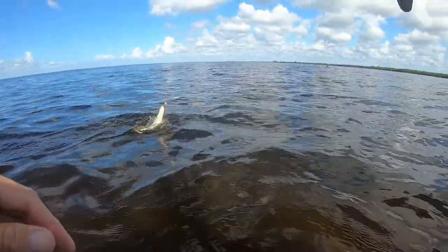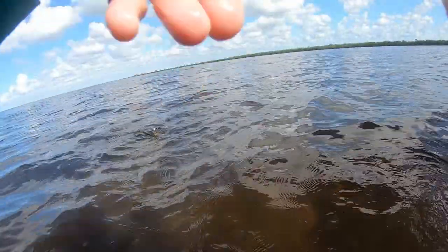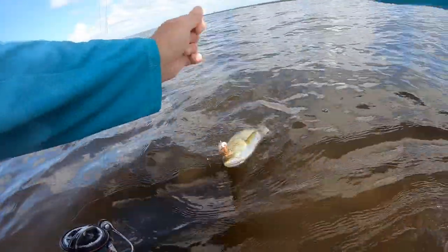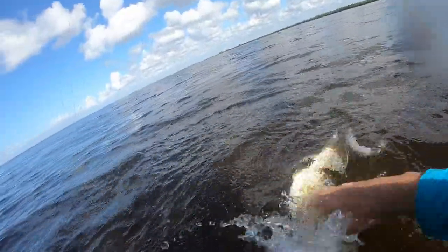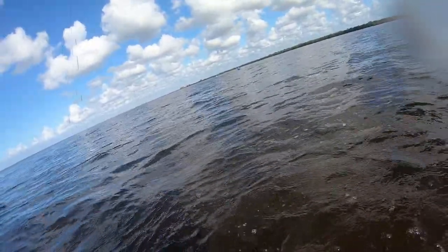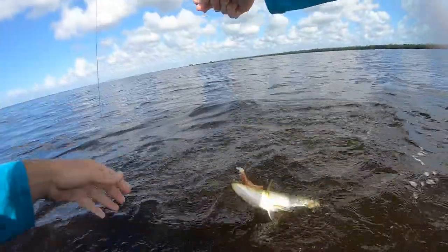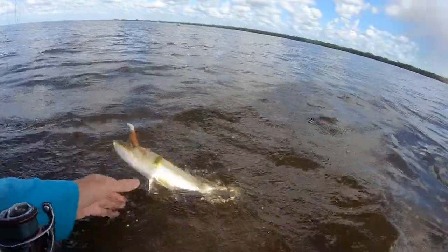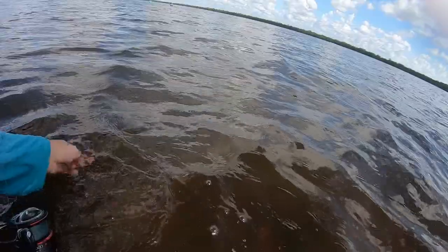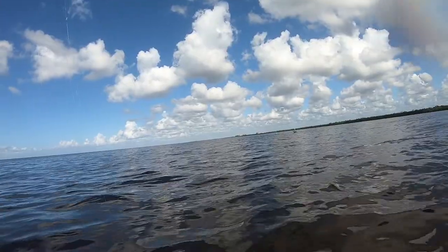That's a good trout. Look at that one, Dave. That's a good one. That's a little bit better. Whoa. Come here. Feisty. Come here. Calm down. Jeez. Will not let me touch him. Oh, it came off. Good fish.